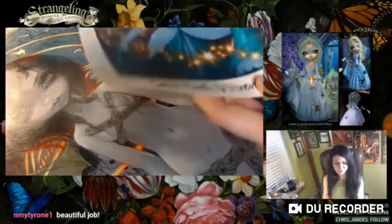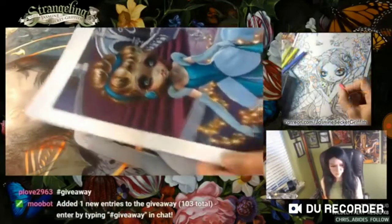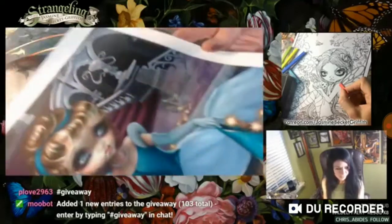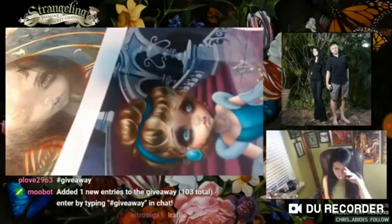Again, these are the color proofs. They might end up looking slightly different. I think I approved all the color proofs. These are from Disney, and these are on the Epcot website, so you totally showed it before I did. But this is Cinderella leaving the ball, and it's the second of the Cinderellas I've done for Disney.